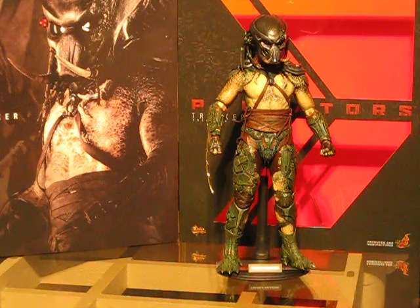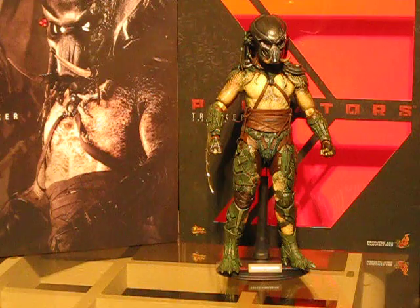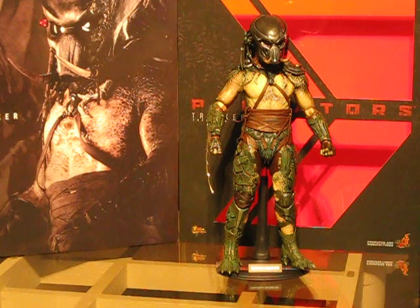And another reason why I like these Predator figures is because they're taller and they're heavy. When I pay $200 for a figure, I want to know that I bought something. And I wish Hot Toys, like I said in some of my previous videos, would bottom weight their figures so they will stand up better and make it look like you got your money's worth. I don't like something that's really super light and hollow feeling.